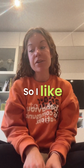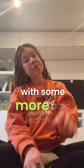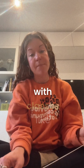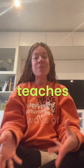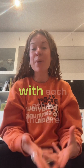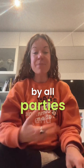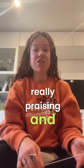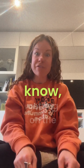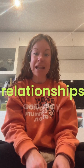So I like to use the intervention Lego therapy with some more able learners, or Attention Autism, with classes like mine, because it teaches other ways of getting those fun interactions with each other that are positive and that are enjoyed by all parties, and really praising and having those on offer and modelling that play as an adult as well, getting on the floor and modelling positive relationships and play.